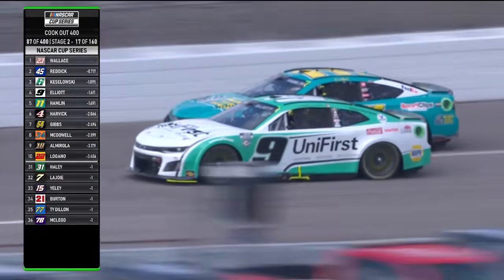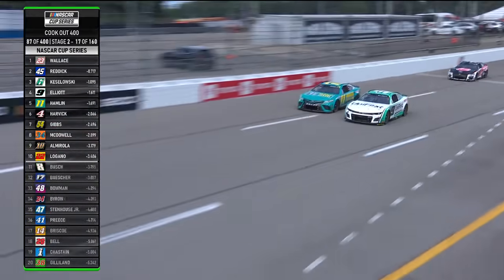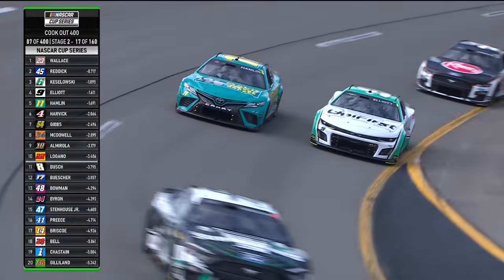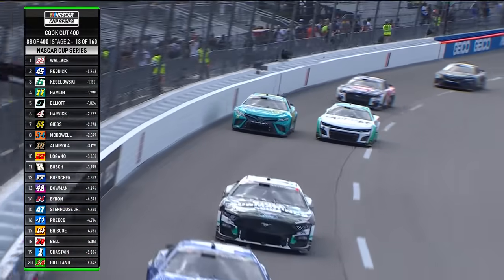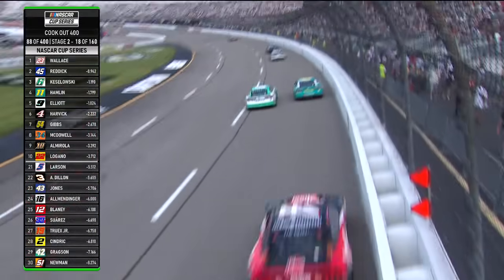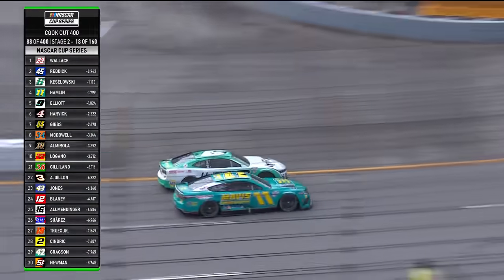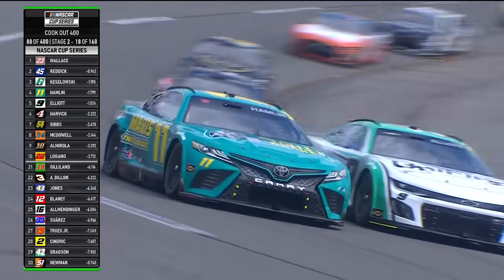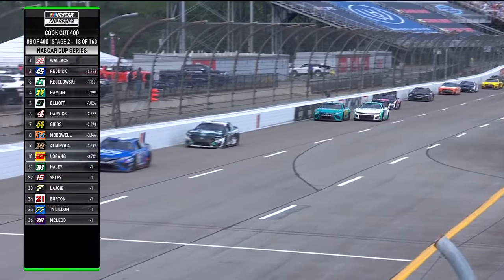Here comes the 11 as he works to the outside of the 9 of Chase Elliott. And it looks as though the preferred line right now as far as passing is that high line. You know what's interesting about that is that many times at this racetrack, the bottom is the way to go for the first 5, 6, 7, 8 laps. But today, we just saw Bubba Wallace take the lead from the top. Right now we see this battle, the 11 car able to hang on the top early in the run.